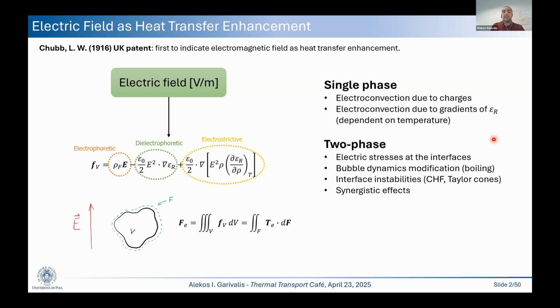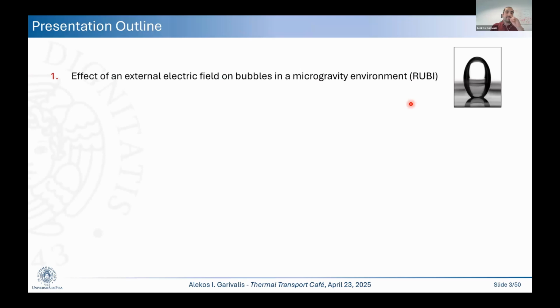This technique has a noticeable application, since in reduced gravity environments, we can use it effectively to mimic and replace the gravity force, for instance. So in my presentation, I will discuss four of the research projects and experiments that I've been involved in during the past years.